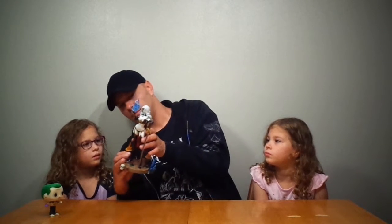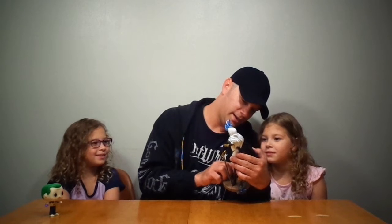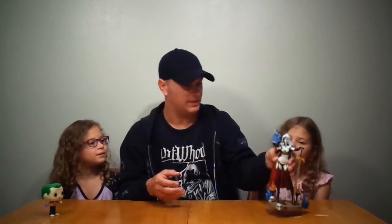You can see some booty. Booty. What? Yeah. Booty. She's got it mainly covered by her cape. She's pretty, huh?